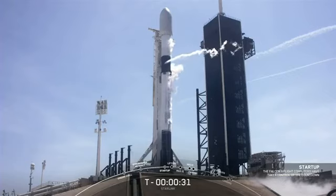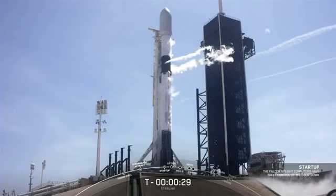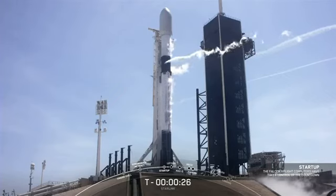T-minus 30 seconds to go. Why don't we listen in to the terminal count, 30 seconds, for Falcon 9 taking our Starlinks to orbit.